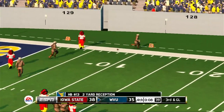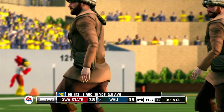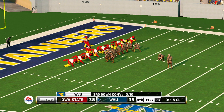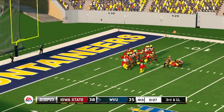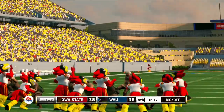Down. He goes out of bounds at about the 5-yard line. That'll be a 2-yard gain. It's a nice play by the defense to shut down all the lanes, so this halfback wasn't able to make anything happen on that play. The kick is away, and he got it!